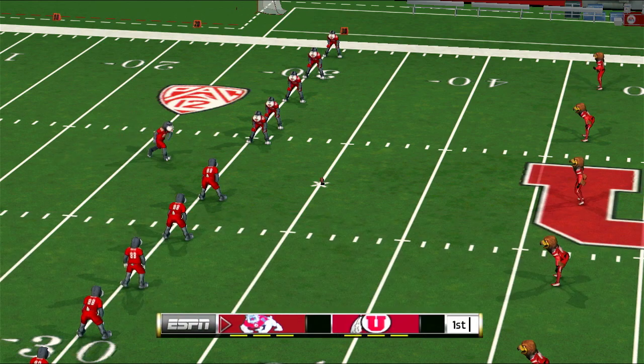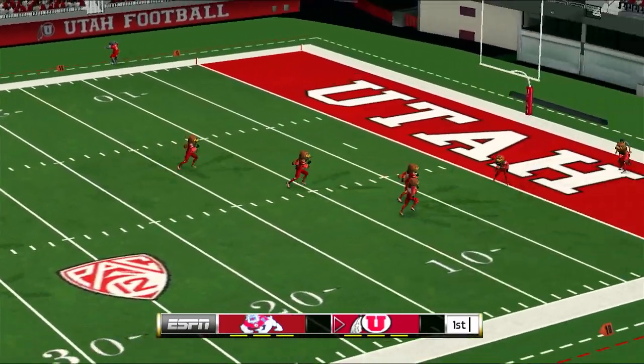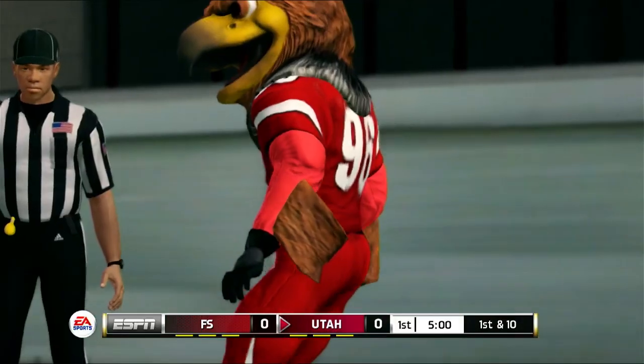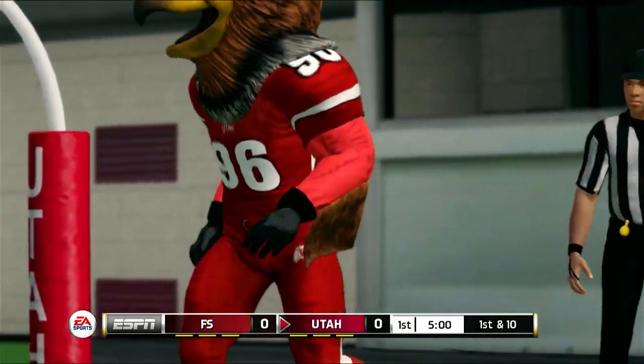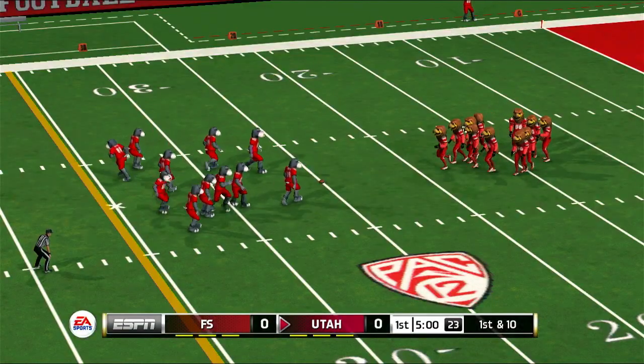Number three, Fresno State is ready to open this one up as they line up for the opening kick. He really got a hold of that kick. This one's going to be down in the end zone for a touchback. So here comes the offense taking the field for the first time today.